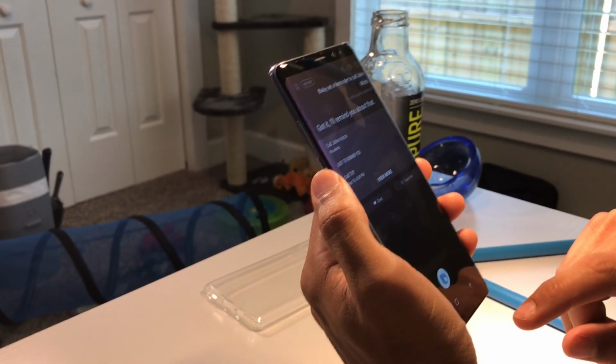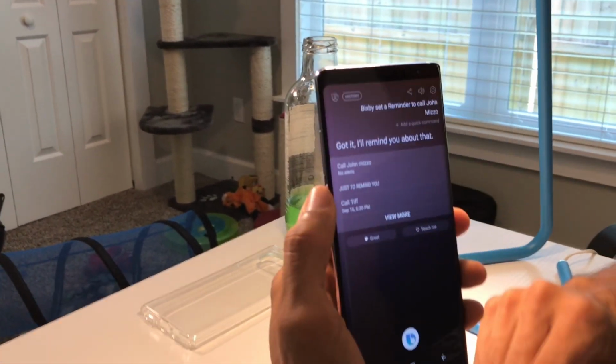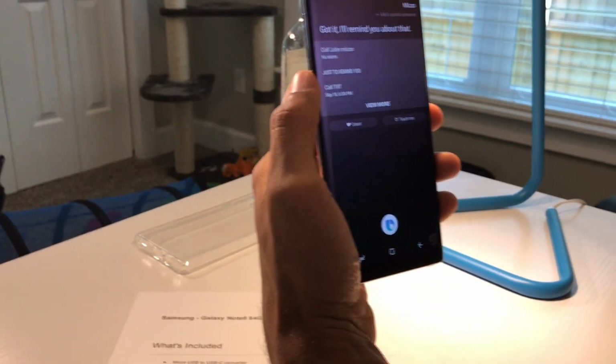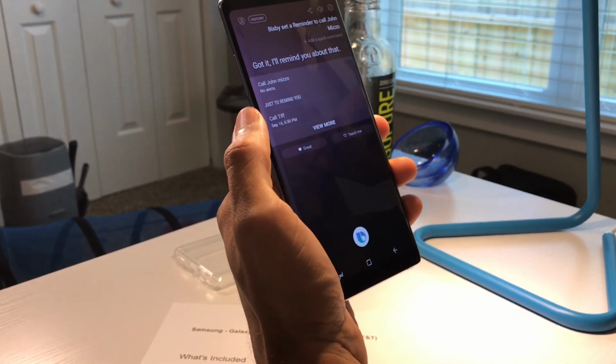Okay, so you've got 64 gigabytes of memory in this. Yeah, expandable up to 256. Did you get the SD card for it? No, not yet. Okay. So I'm gonna buy that. All right, let's show us the S Pen.